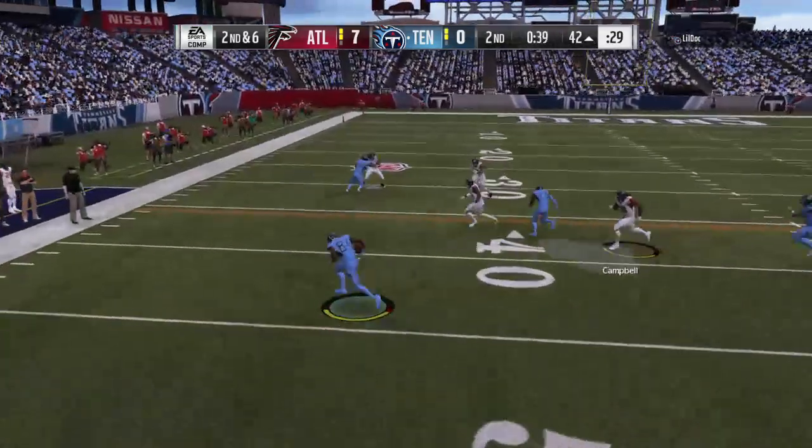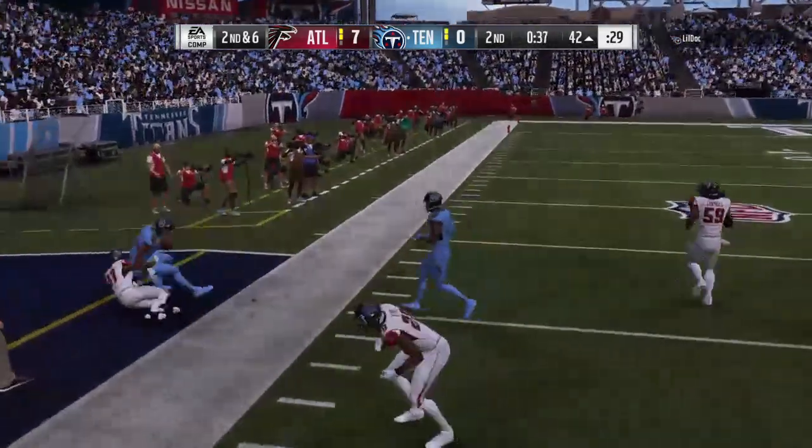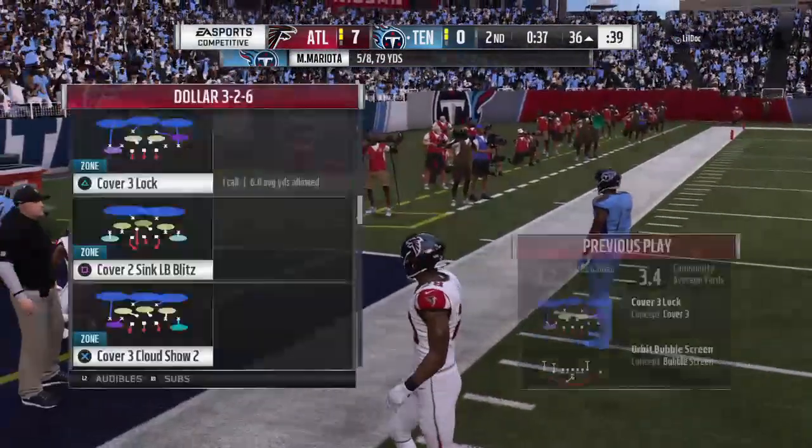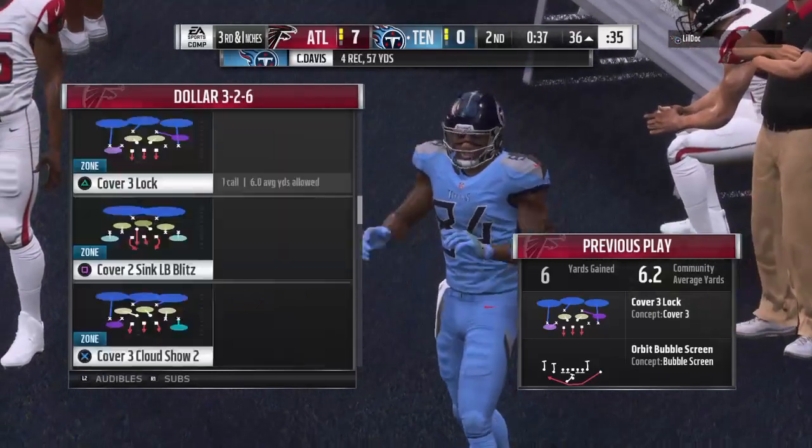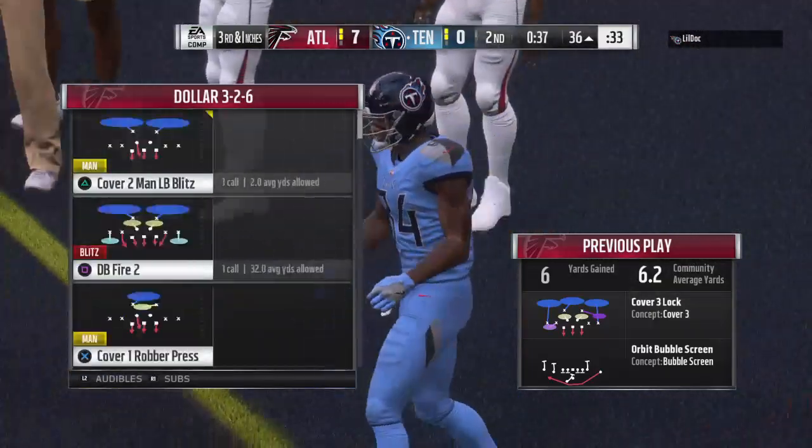3rd down. 2nd down, Mariota. And Davis with it left side. And he'll go out of bounds after taking it a little further down inside the 40. 6 yards is the pickup, and that'll lead to a 3rd down.